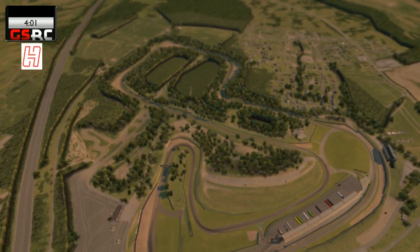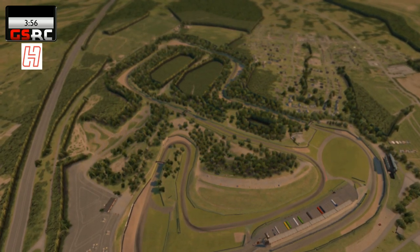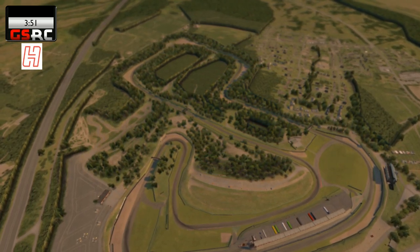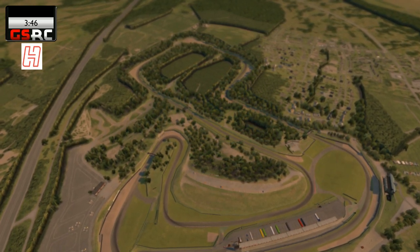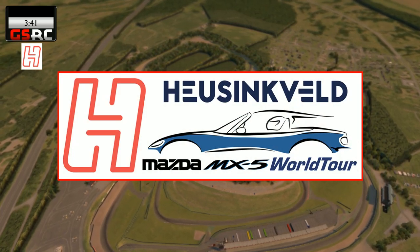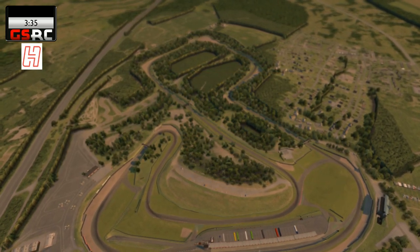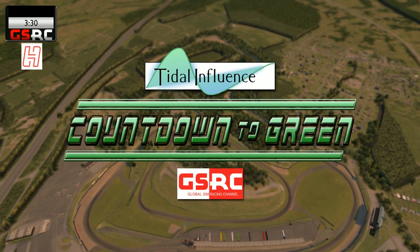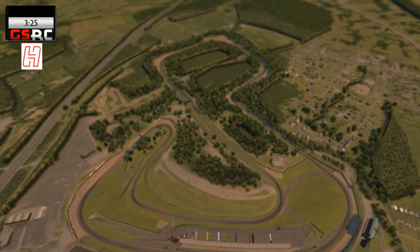The first of two trips to a very familiar place means for the first of these trips, we are going cross-country instead of cross-continent. The first half of the season, which has instigated a lot of challenge and intrigue, is here. Brands Hatch Grand Prix layout for the Heusinkveld MX-5 World Tour on iRacing Live and Global SimRacing channel is here at long last. Welcome, ladies and gentlemen, to the Tidal Influence Countdown to Green and pre-race coverage of some of the closest battles without ever truly knowing who will come into play and win at the very end.